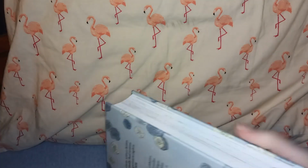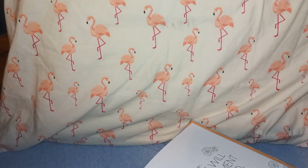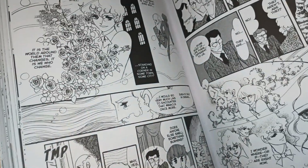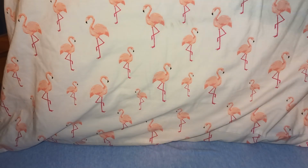But yeah, this is about some vampire youth. It's got some really gorgeous color pages. It's really dramatic, intense, flowery artwork, of course. Moto Hagio, really stunning release, really beautiful story. I really enjoyed it, and I'm so glad to finally have the rest of that series.